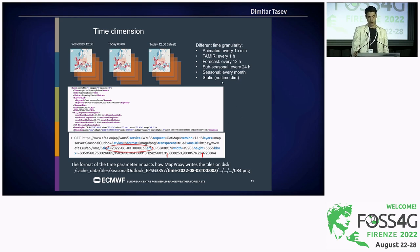Also, we have different granularity. For example, we have some layers where we have data every 15 minutes, others where we have data every hour, 12 hours, and also we have sub-seasonal and seasonal layers where we have data only every month, for example. Then, of course, we have static layers like country boundaries and river networks and so on.